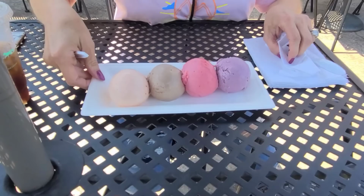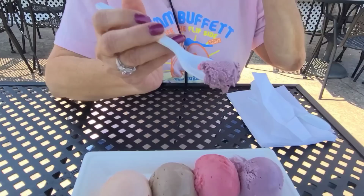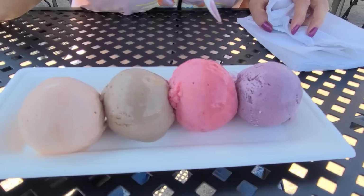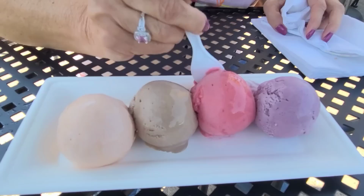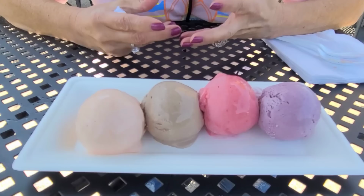What did we get there first, Bobby? That one's fine ripened black raspberry. You can really taste the black raspberry. A lot of flavor. That's raspberry lemonade. Taste the lemonade in that one. You'd really enjoy this one. It's a nice, like a fresh flavor.